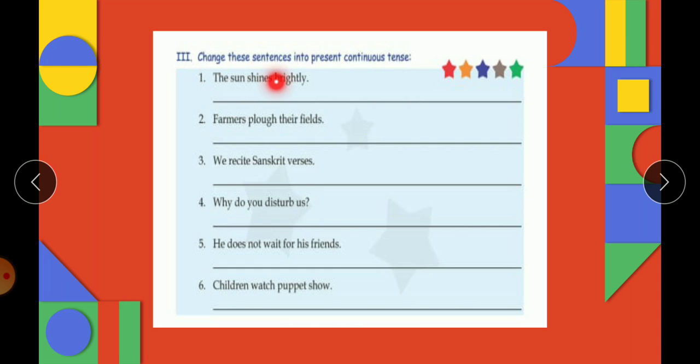So the sun shines brightly. What is the verb? Shines. Okay. So it will be changed to shining. Now, अब is लगाना है, am लगाना है, कि are लगाना है. For that you have to see the subject. Subject is what? The sun. So the sun is singular. So we'll put is, the sun is shining brightly. Right? So that sentence you will write here.